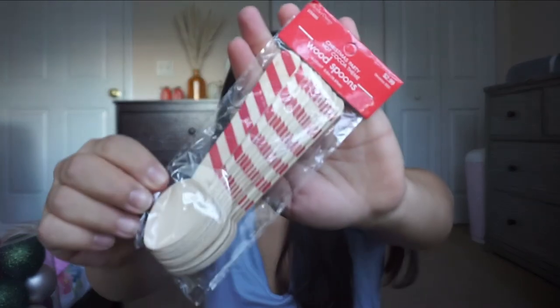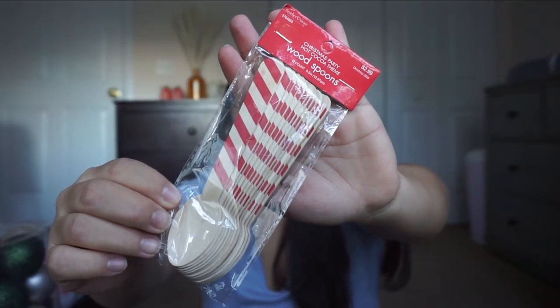The last item I have are these wooden spoons for the hot cocoa bar. I can't wait to decorate and put the marshmallows and use the little spoons and make it really nice and festive. So that is it for this Hobby Lobby shop with me and mini haul video.